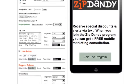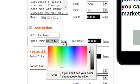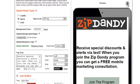The next thing is the join button. Obviously, we want people to join the program. So let's just say join now. And I'm going to change the background color of this button. I don't really like it that much. I'll make it a nice red with white font and see what that looks like.